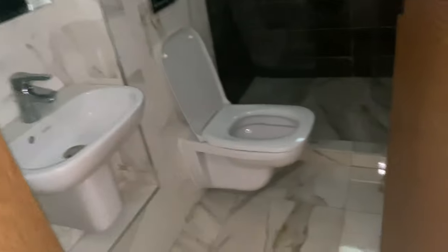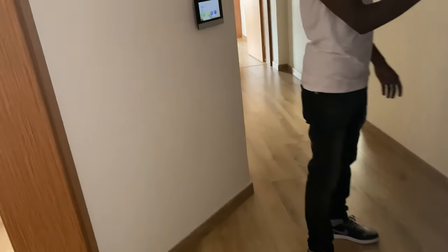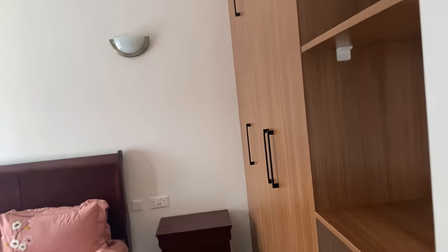We have the first bedroom right here. All are also master en suite. This is what I like most about these bedrooms, because these houses are all en suite, unlike most of the houses we live in that aren't. So this was the first bedroom. Then you move to the second bedroom. It's also big with enough storage spaces.